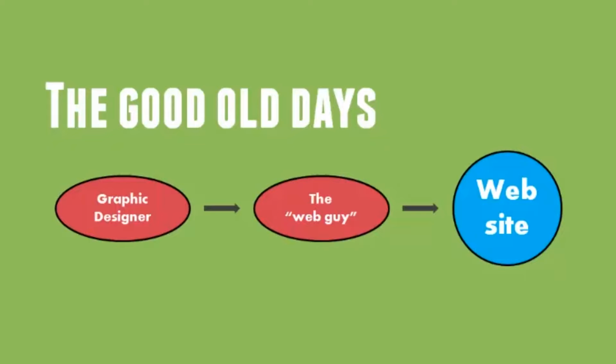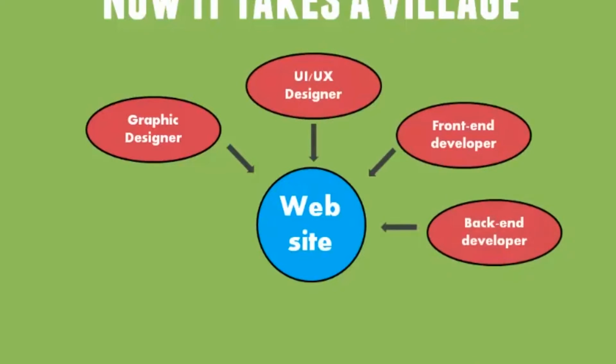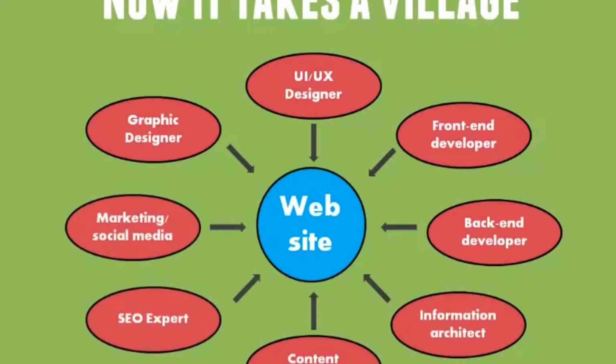But the times they are a changing, right? Nowadays, I like to say it takes more of a village. And of course, graphic designers play a role. They have some valuable skills that are still quite applicable to the web world. But in reality, there's a whole host of other people and other skill sets that play a role. And this isn't even all the possibilities, but things like UI, UX designers, front end, back end developers, information architects, and so on. So there's all kinds of different perspectives on building websites. There's different components, different people play different roles. And I think that really reflects the change in the industry.